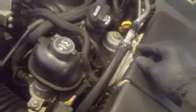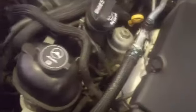See, she's in place. You got your high pressure line here, and you got your low pressure line here for your air conditioning, and so everything is in place. That's that side. Now the other side.